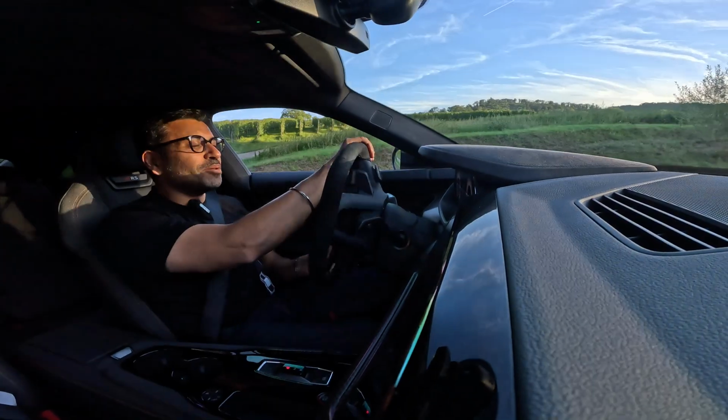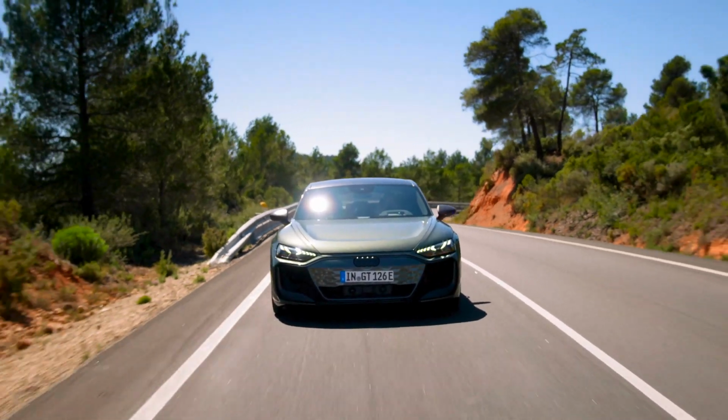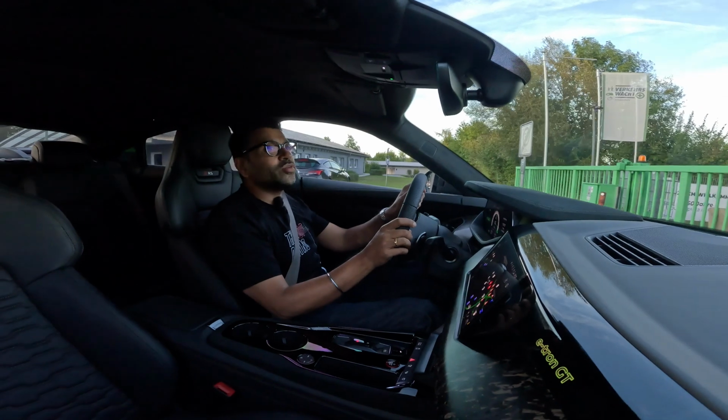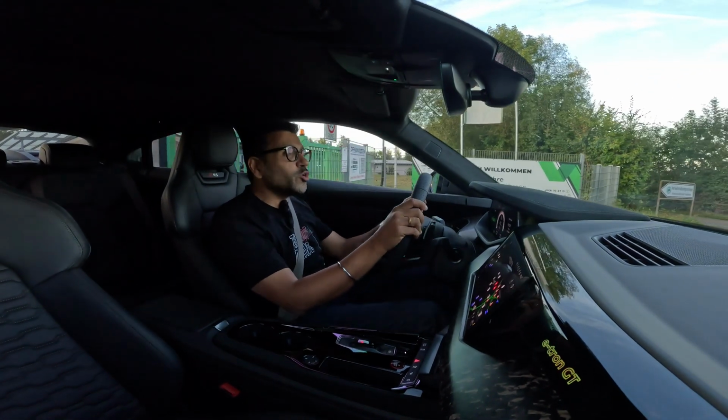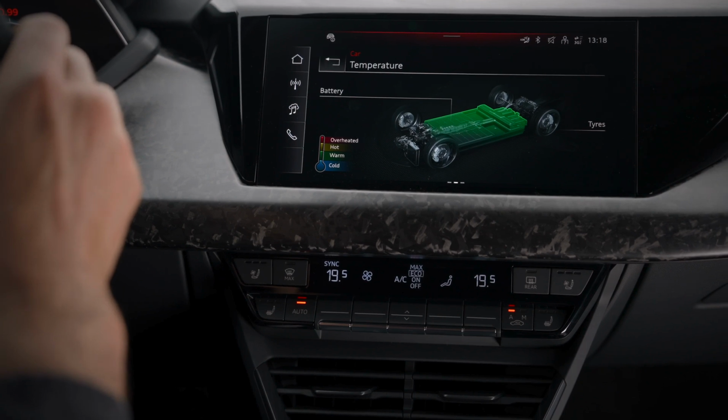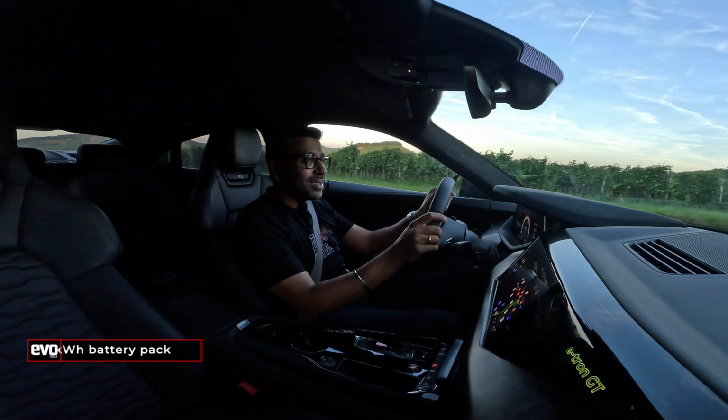You get abused a little bit less. Now, the first thing that we have to talk about with an electric car is the battery capacity. Thanks to improved cell chemistry and better cooling, we get more battery capacity. 84 kilowatt hour becomes 97 kilowatt hour.